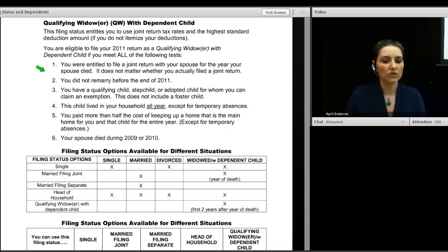Number 1, you are entitled to file a joint return with your spouse for the year your spouse died, but it does not matter whether you actually did file a joint return. Number 2, you did not remarry before the end of 2011. Number 3, you have a qualifying child, stepchild, or adopted child for whom you can claim an exemption. This does not include a foster child. This child lived with you in your household the entire year except for temporary absences.